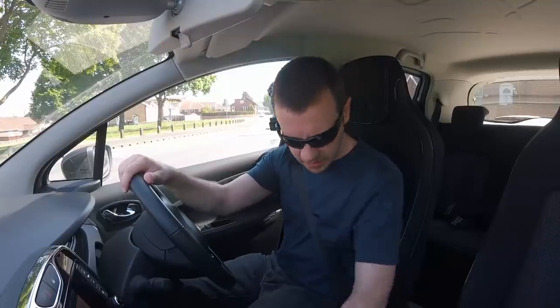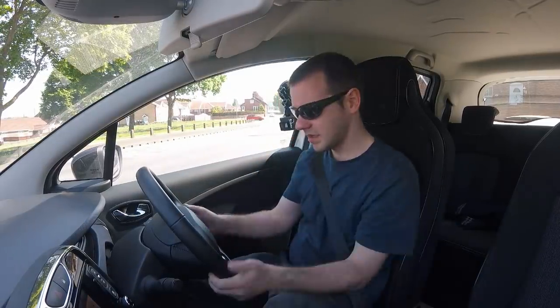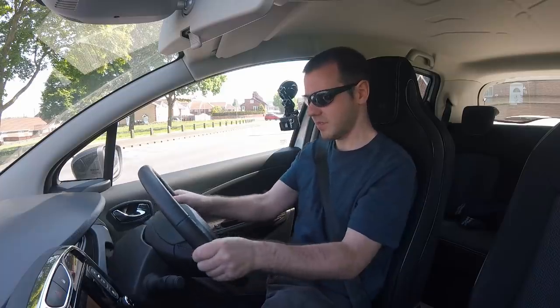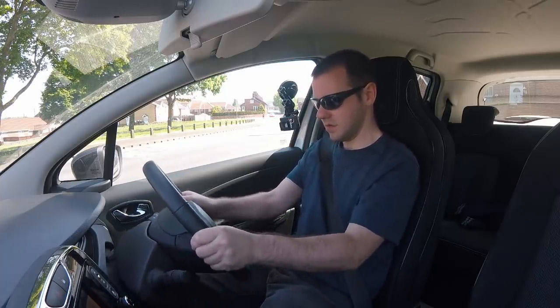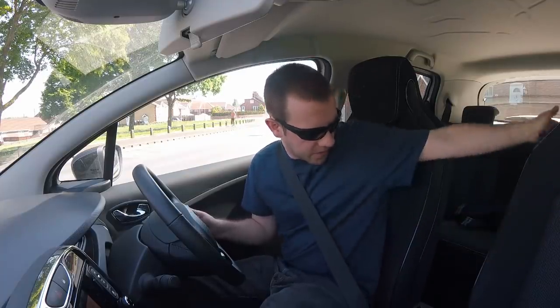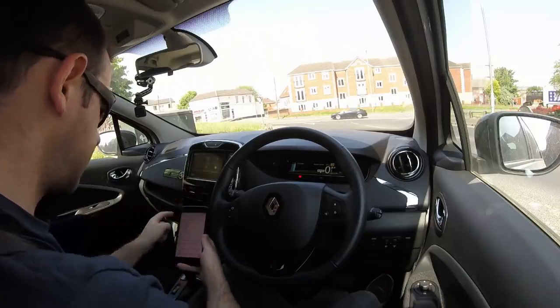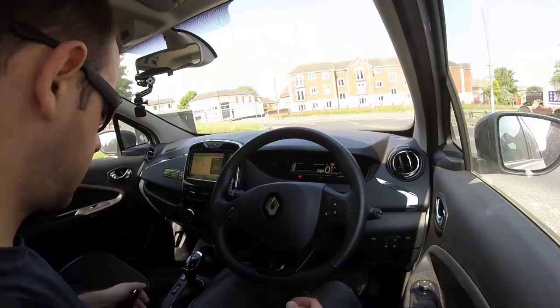Let's try and sort this position out. I can change that bit. Oh, reach and rake. Okay. If you've got a bit of a back problem, I don't know if that's going to be an issue for you. I mean, there's very little adjustment in this thing. Okay. Right.